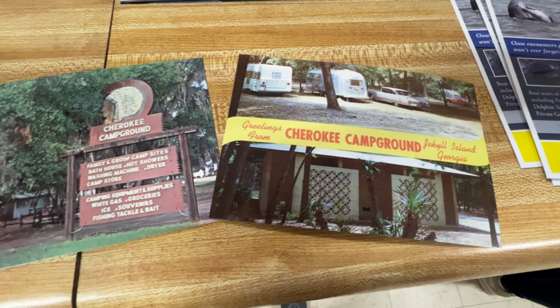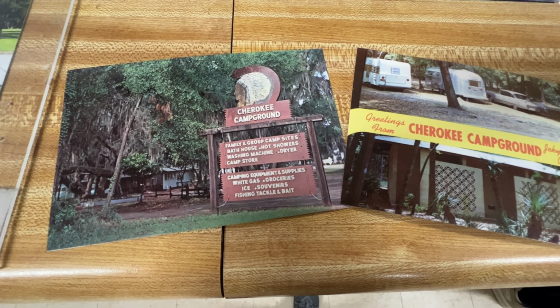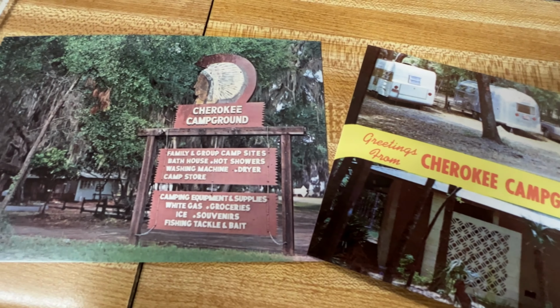Those of you that thought you knew Jekyll Island Campground, well, guess what? Originally, it was the Cherokee Campground. That's right. Here are the original postcards from way back when. Pretty awesome, huh?